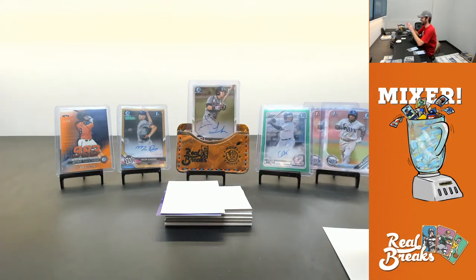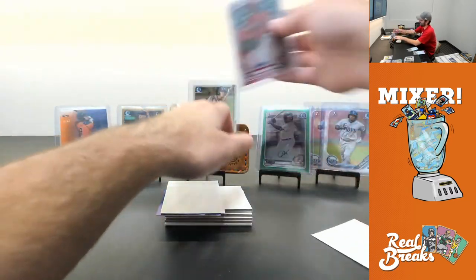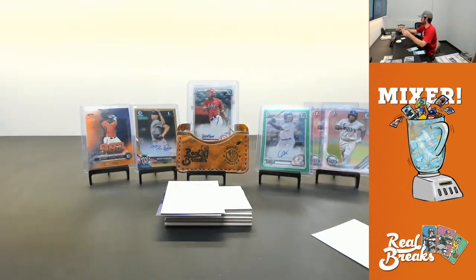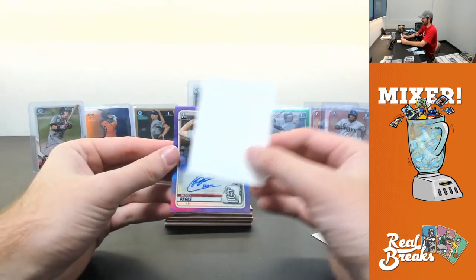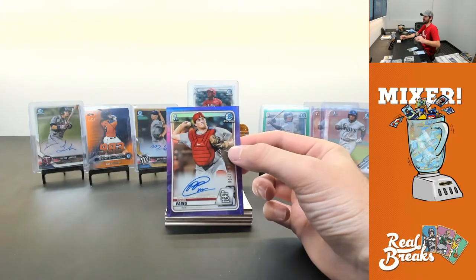Wow, nice hits. Yeah, sorry, Trevor. It was a good run. So Byron Laura in the midst, one last auto. Pedro Paez of 250, Cardinals, going to Craig Smith.